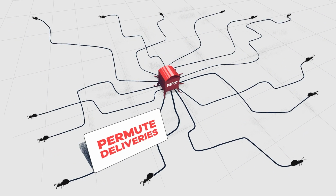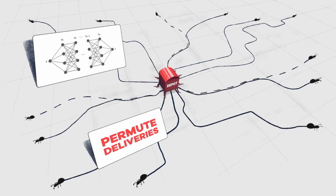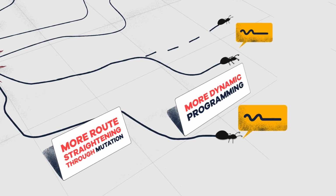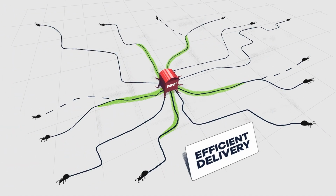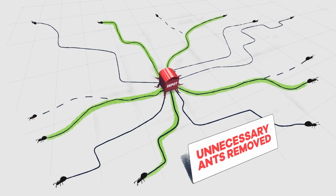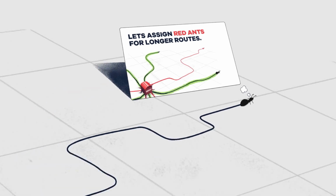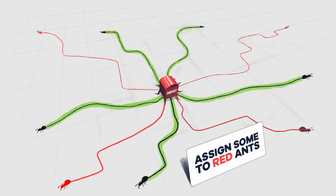The routes are then cleaned up using permutation based on dynamic programming. Dynamic programming straightens the paths and supports the removal of trucks from the plan. The straightening is done in two steps called permutation and mutation. A separate step then assigns the straightened routes to third-party carriers, which we label with red ants or red trucks or ants.